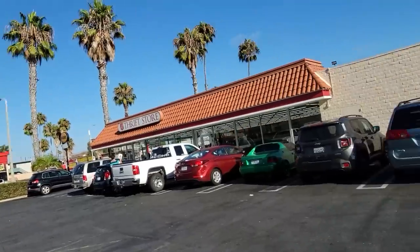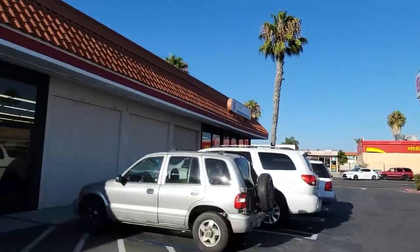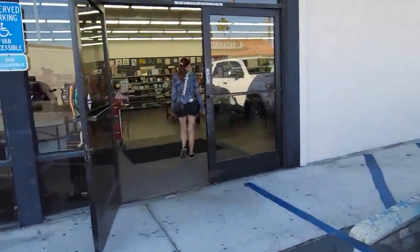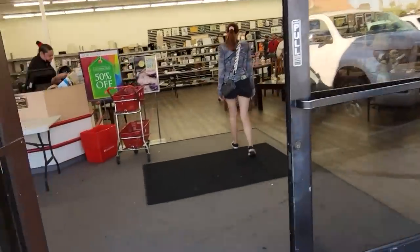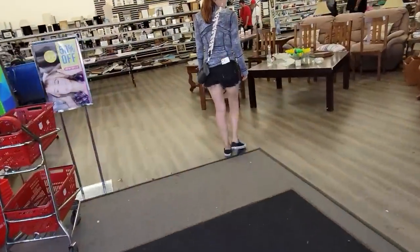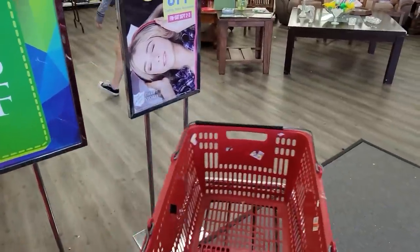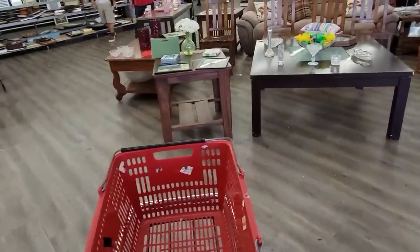Let's get shopping. This one is actually two stores, store over there, store over here. This side looks like it's hard goods and furniture, so we are headed over here first. And, oh, they have some carts. I guess we can grab this little cart right here. Let's go see what we can find.